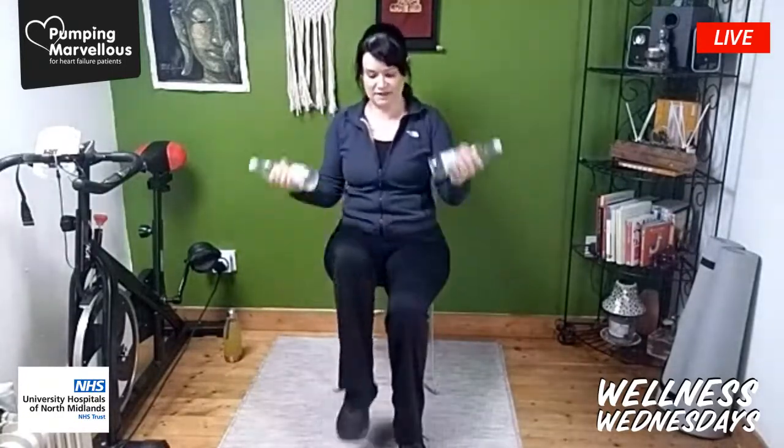So 15 seconds now of each exercise. We're going to keep that body moving for a total of 4 minutes. Lovely. That's 15. We're going to change straight away into our knee raise and our bicep curl. Just 15 here.